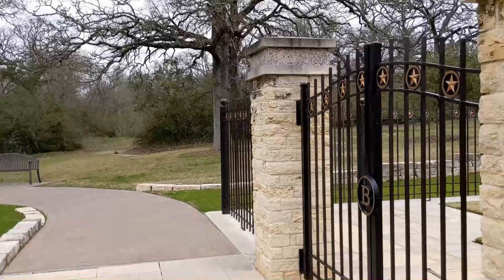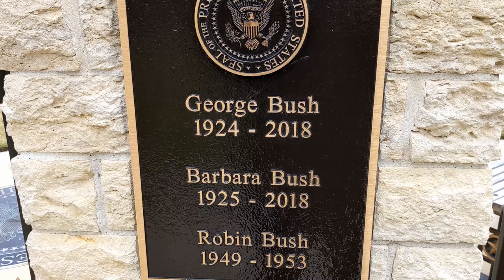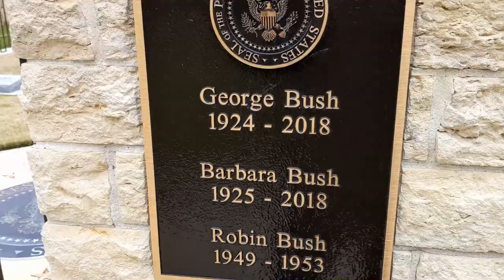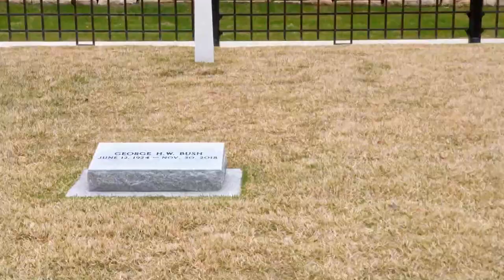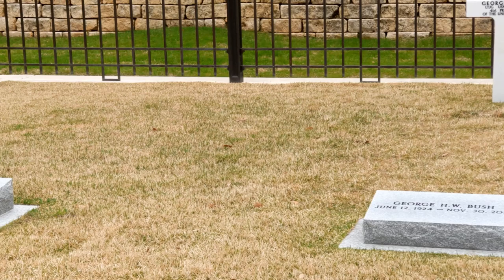So in here is George Bush, 1924 to 2018. Barbara Bush, 1925 to 2018. And Robin Bush, 1949 to 1953. Sir George Bush is in the middle there. Barbara is to his right when you look towards it. And Pauline is to the left, Robin, right there.